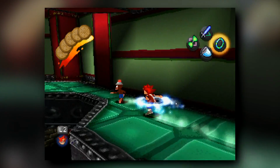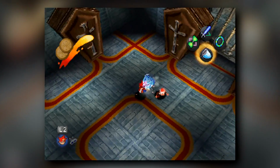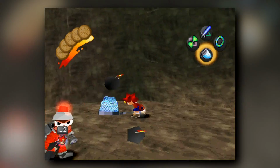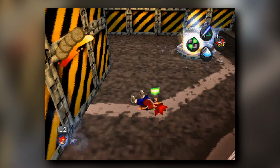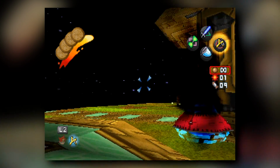The majority will simply attempt to outrun you, but then there are the bastards who aren't afraid to confront you directly, throw bombs or shoot you down with guns, or even jump into UFOs. Why isn't Ape Escape more popular?